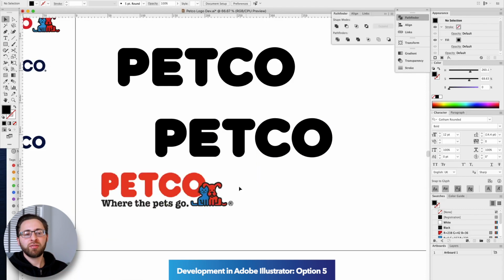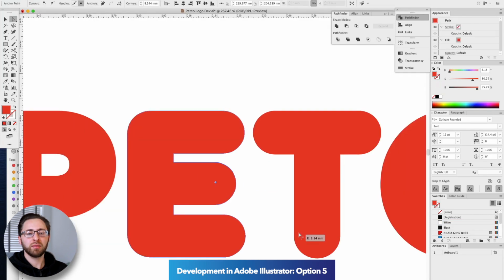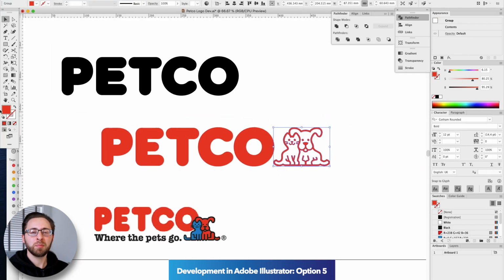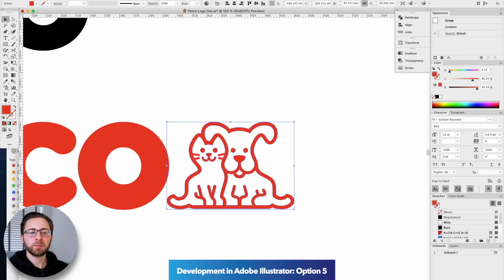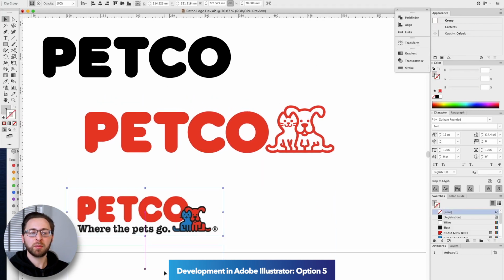So I added a fat stroke onto the font Gotham Rounded to give me this big beautiful text, then I expanded it so it was nice clean paths. I did actually go in with the direct selection tool and just adjust some of the letters just to give me some nice spacing and basically just tidy it up and make it look a little bit more cohesive. I also did a similar thing with the icon. I added some weight to the strokes of everything apart from the facial features of the animals.